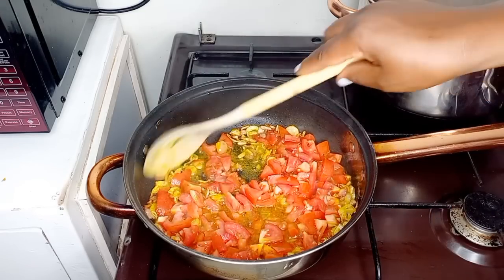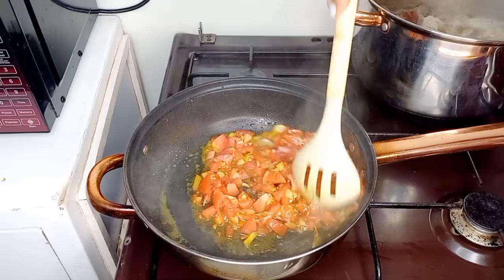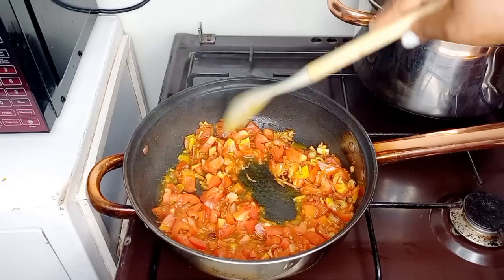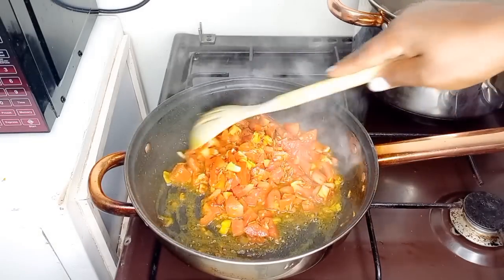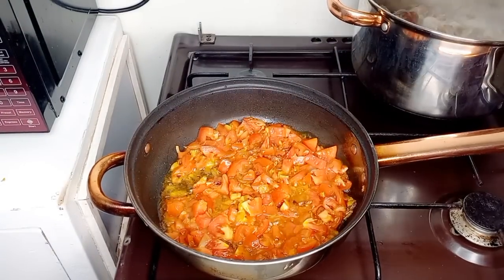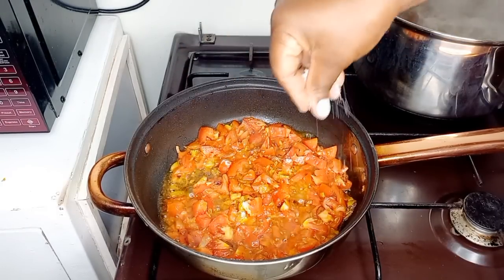So I'll mix this well, sprinkle some salt from the top of the tomatoes. I won't be mixing after sprinkling the salt. I'll cover this and then let them cook down with the steam. I will lower the heat so that they can soften, and then I'll be mashing them down so that I can now continue cooking the matumbo.